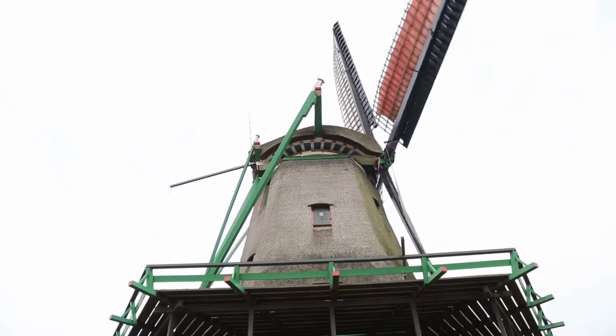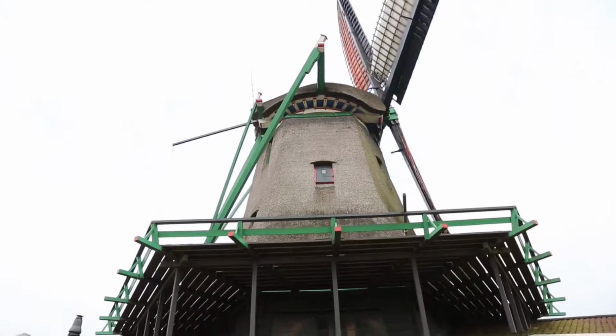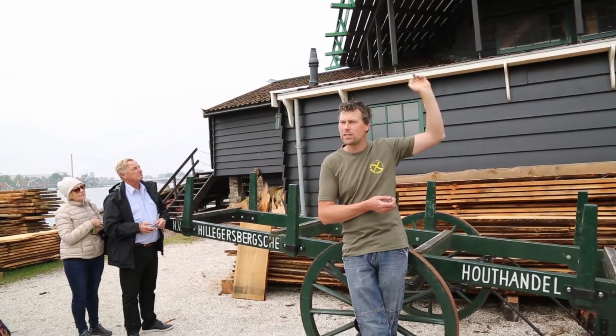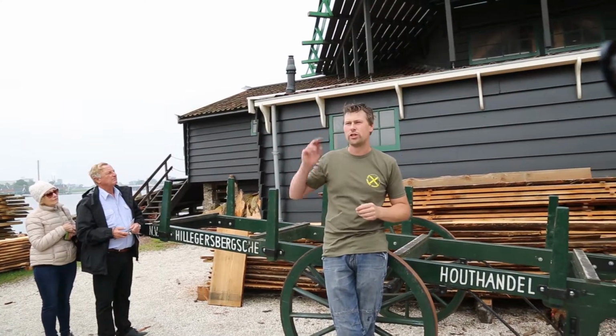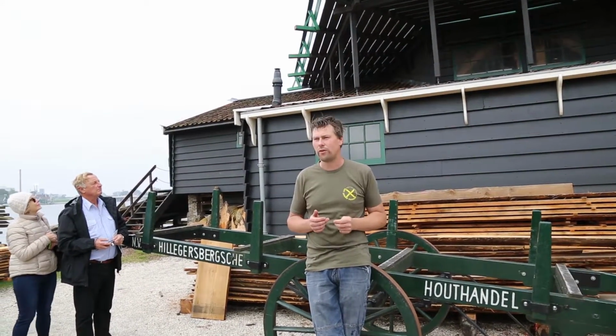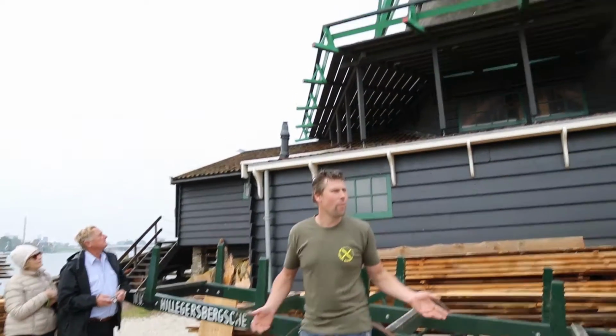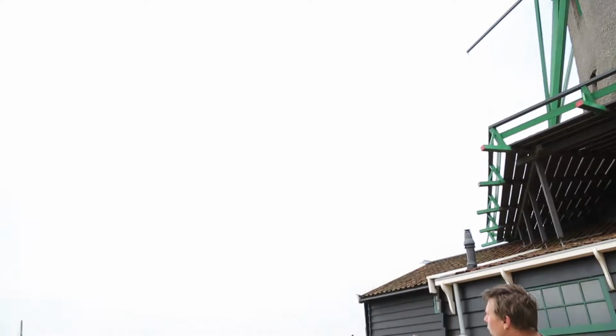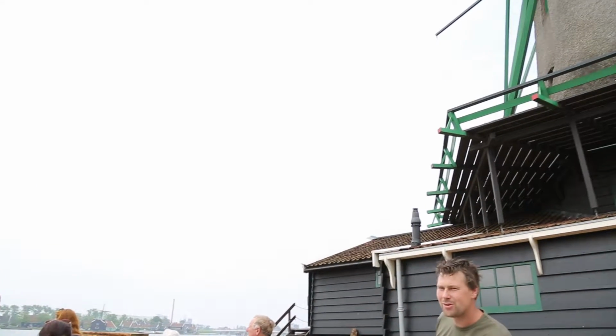And the wind is always changing direction. So I can turn the top of the windmill 360 degrees around to catch the wind from every wind direction I want to. So the wings of a windmill are always facing the wind. Now, if I want to start with sawing, I take one of the trees out of the water, I will bring them in front of the windmill and there I will pull them in, and that's all that happens inside.